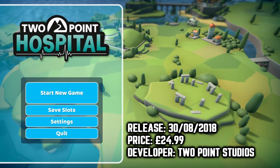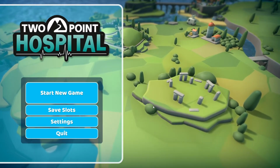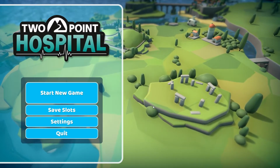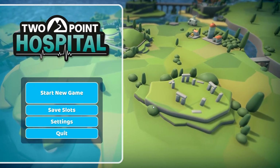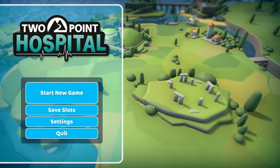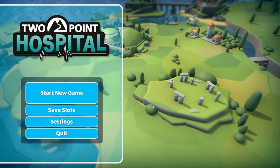And this game, as you may have guessed, is a hospital management business simulation game where you build a hospital, run it, try and keep everyone healthy, make money from their illness, and just expand. It obviously takes a hell of a lot of inspiration from the old Theme Hospital games that we saw back in the late 90s, around 97, 98, when Theme Hospital was about.